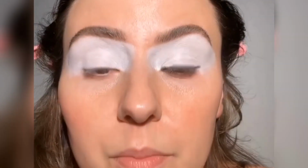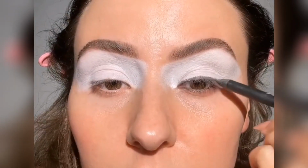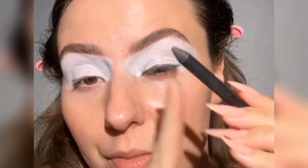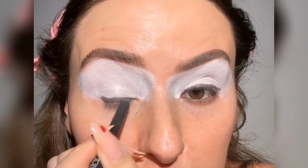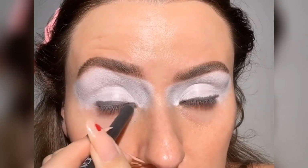That gets my top lash line. See, so nice and coated. Yes, we love it. Okay. And this alone would set, but because we have that base underneath, it's not going to, and we want that. In fact, we might do... Yeah, let's do that. Hang on.